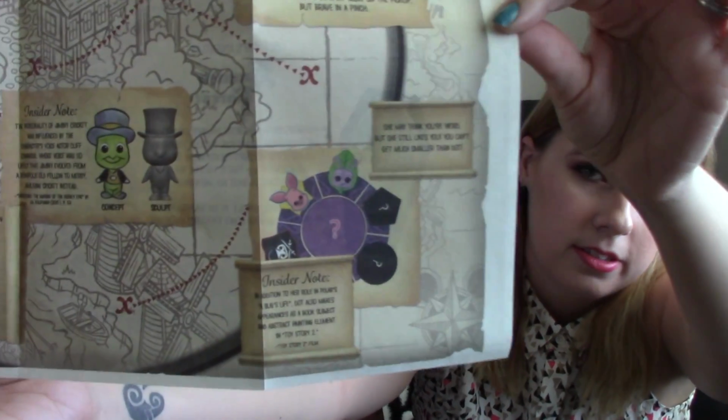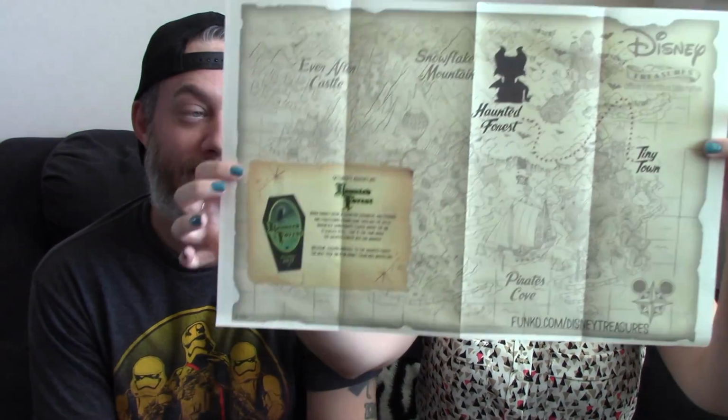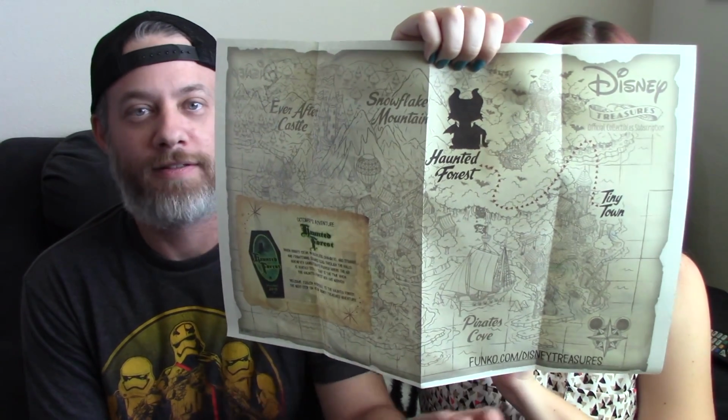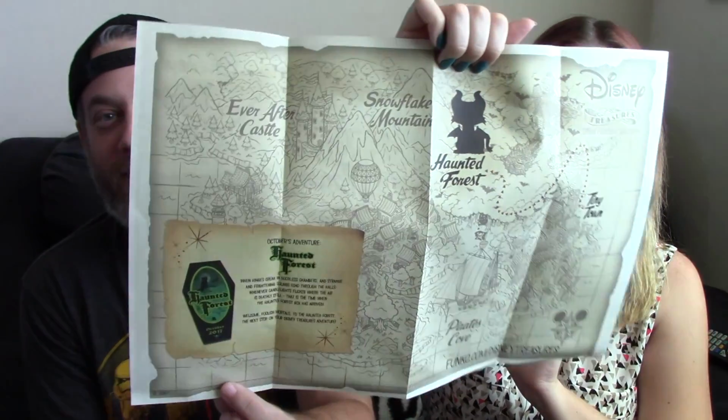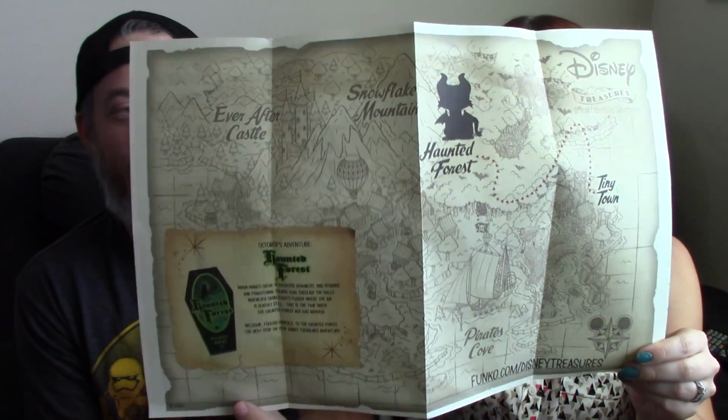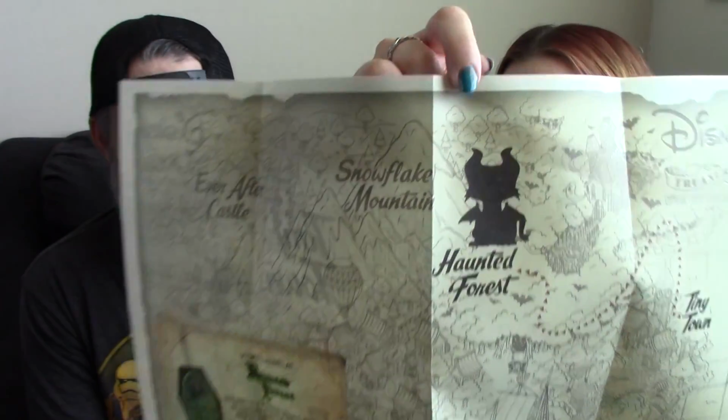That's cool. Now I just noticed this. It shows the patches that you've received so far with the other boxes. Yep. And then so the back is the map showing us where we're going next. As you can see, we're going to the Haunted Forest, and that is a little bit of a spoiler right there. Yeah, they already released what the pop is going to be for that one, so, spoiler here. But it's going to be... we're hoping it's going to be like an oversized Maleficent in dragon form. Yes. It is Maleficent in dragon form, which I'm really excited for.